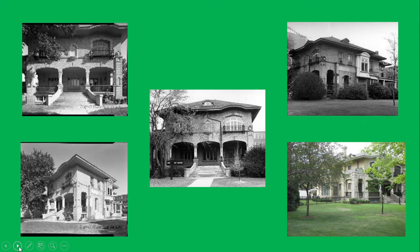These are a few more images of the Max Jacob House. At this point, it is a private residence for the president of the university, so we're unable to go inside and get a look around.